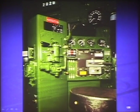This is what runs the engine. This is your console, and you'll have your air brakes here. This is air brakes for the engine, air brake for the train, all your gauges and everything. Now, if you wanted to move it, what you would do is put a reverser handle in here, shove it forward, push up what's known as the generator field switch, let your air brake off, okay? And then you'd blow the horn twice if you were going forward, and you'd pull out on the throttle right here, and it would move the locomotive.